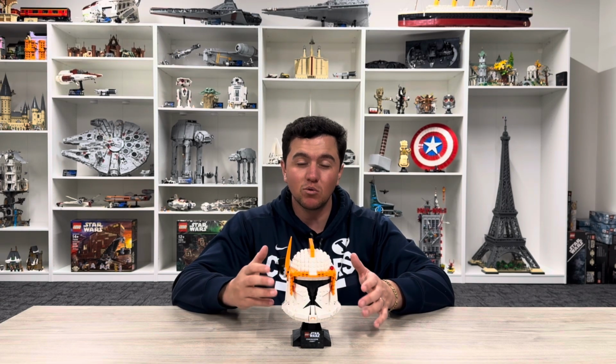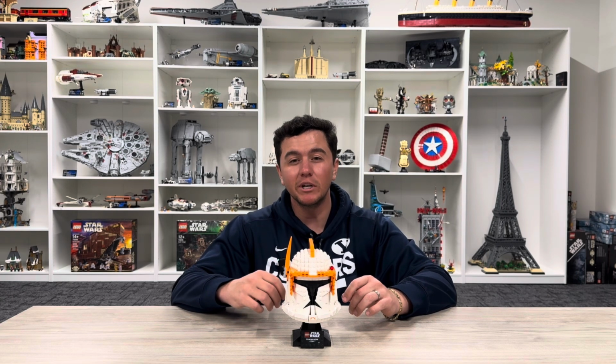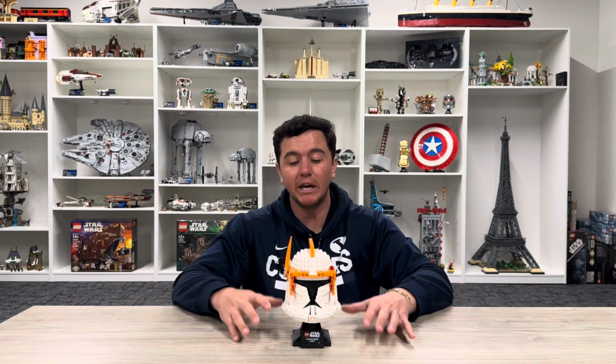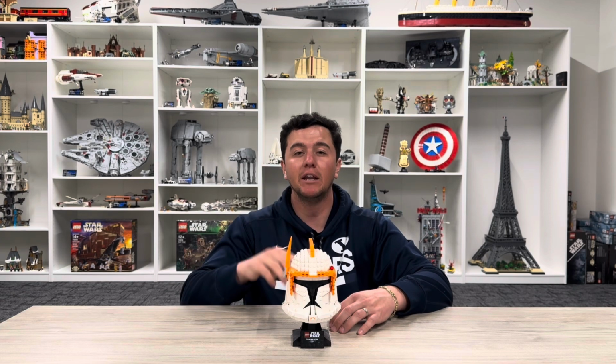Not sure if it's a phase 1 or a phase 2 Cody, but regardless, I'm super excited to get a Commander Cody brickhead. It's gonna be 147 pieces and it's gonna retail for $10. And we will definitely be picking this one up on day one. I know some people don't really like brickheads, but I actually happen to really like brickheads. So we're gonna keep adding to the collection, and we will most definitely be picking up the Commander Cody brickhead on day one.